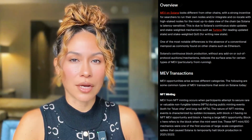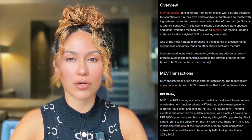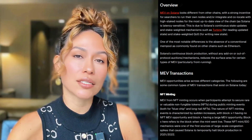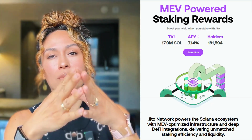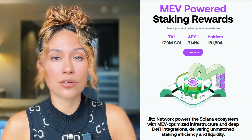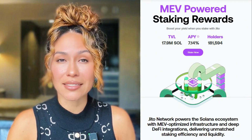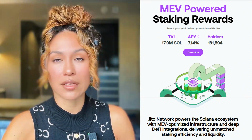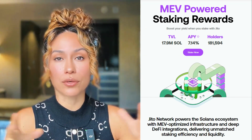As Solana's network usage explodes with meme coins, high-frequency trading, and all kinds of new apps, every extra dollar in MEV tip revenue flows directly into Jito's ecosystem. That means more rewards for users and more income for the protocol. Jito's new products, like Tip Router, are now sending 3% of all MEV tips straight to both Jito and Jito SOL stakers, so every user can benefit from the network's growth.